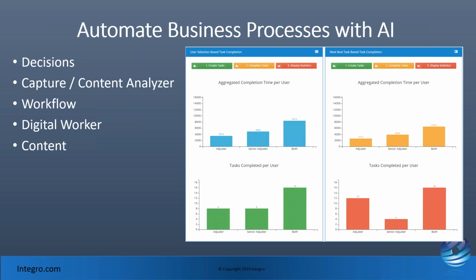So the left box is kind of hard to understand by looking at it, but the left box is before AI is introduced. The right side is using the next best task AI method, where it looks at the cost of the worker and how efficient they are at it and assigns them the tasks based on those factors, and you increase overall efficiency of your staff.